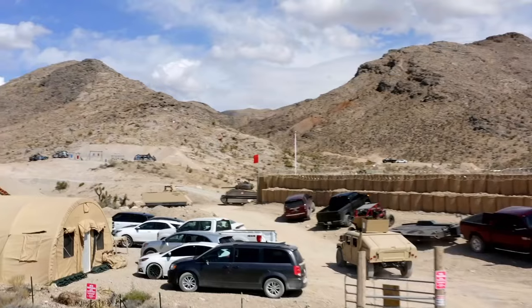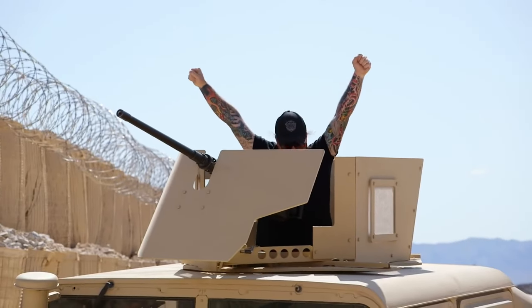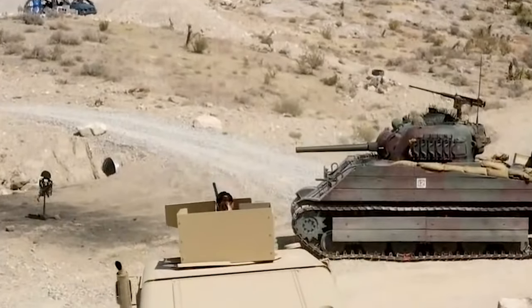M4A3 Sherman Tank. Ron Cheney of Battlefield Las Vegas offers Rick, Chum, and Alex Cranmer, the weapons expert, one of the rarest items ever, an M4A3 Sherman tank that was used in the Battle of Iwo Jima. That's it right there. That's the Sherman. All right, we're here. Look at that tank. Holy shit. That is amazing.